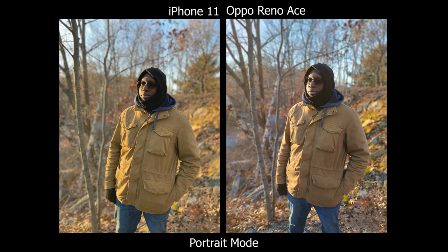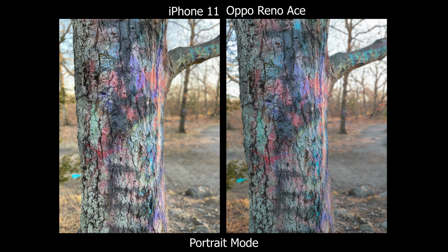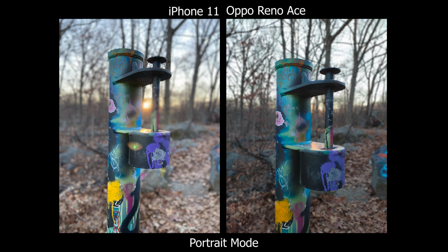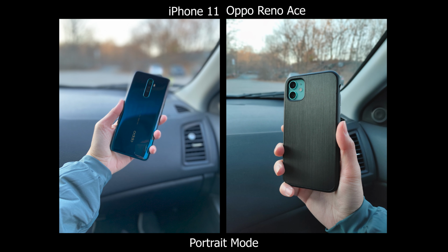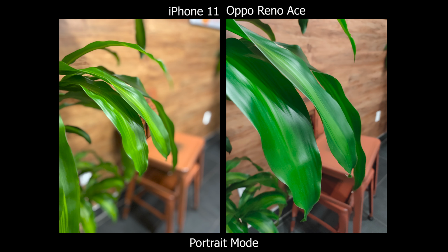Starting off with my portrait mode experience, I gotta say they're both really similar. It will tell you that the object's too far away or too close, or more light is required. In terms of background blur, the iPhone does have a denser look, so if you want more blur, definitely the iPhone will do the better job, but there are times where they both look really similar. When you're taking pictures of your food or something in your hands like a drink, the iPhone will most likely tell you that the object's too close, so back off, but the Oppo is more lenient, so you can actually get closer to your subject.